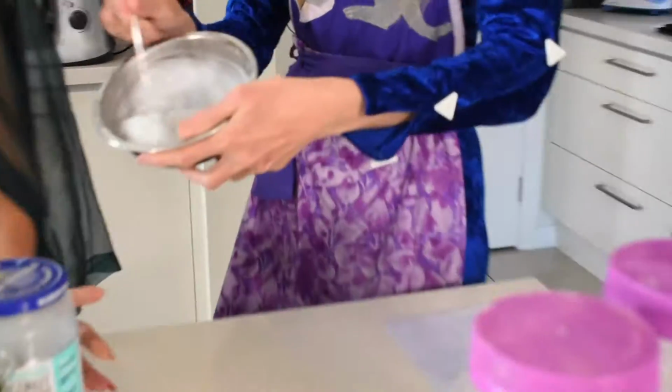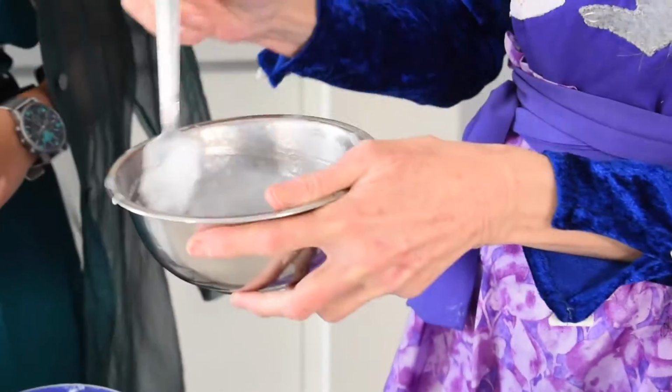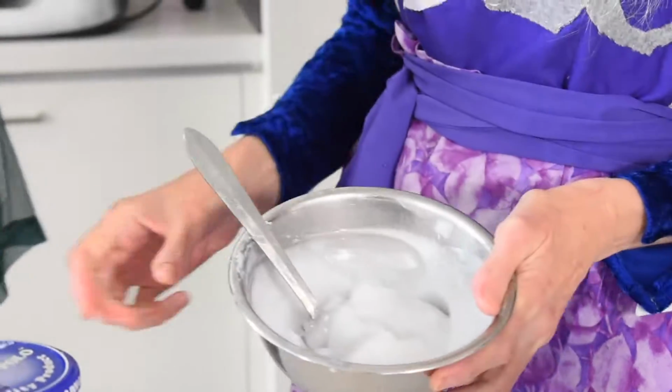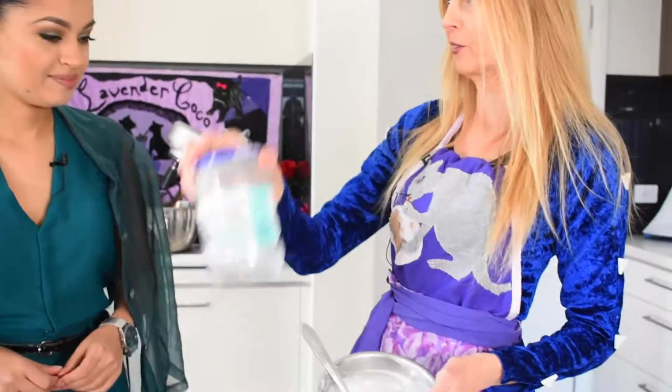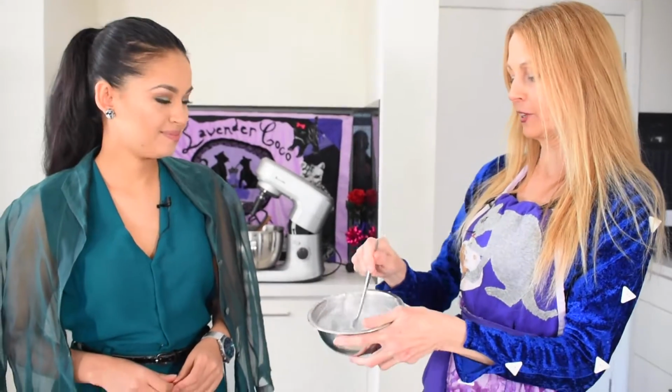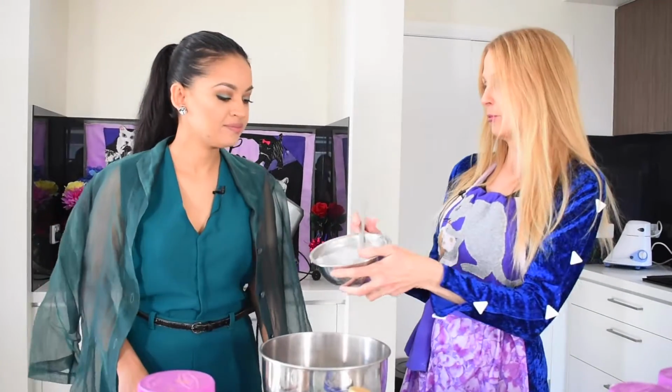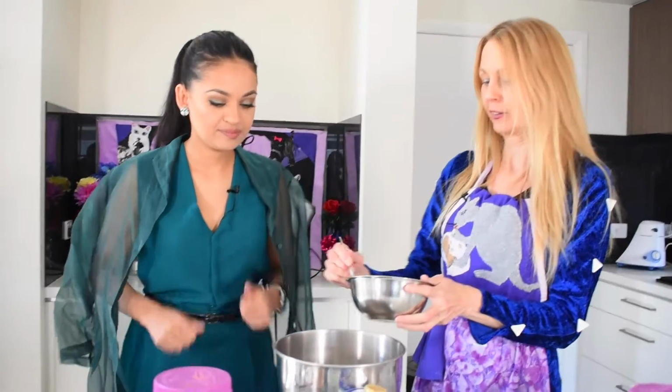So first we're going to get coconut oil, semi-firm coconut oil. As you know, it goes really hard when the weather's cold or it's in the fridge. When the weather's warm, it's liquid. So we want something in between that's not really hard but not really liquidy. I just did a hair mask with this last night and it was so good. It's very good for your hair, isn't it? And your skin. About a cup of semi-solid coconut oil. So we'll just put it into the bowl.